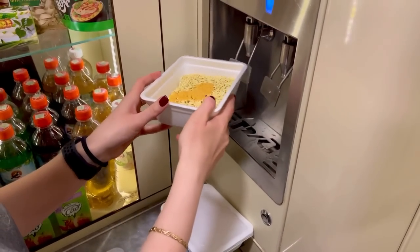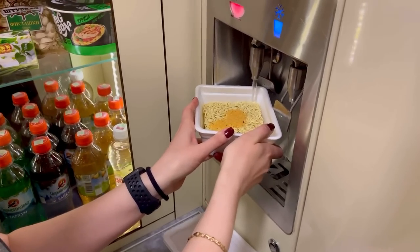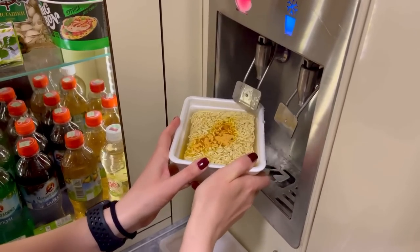All right, let's go. You have to make sure to put the corner in first, guys. Senya doesn't know how to do it, obviously. Kidding. All right.